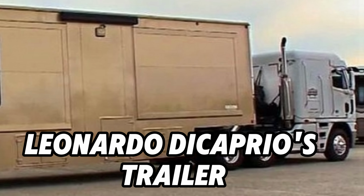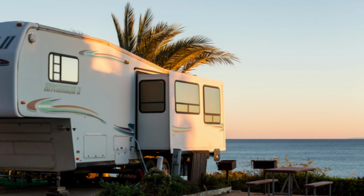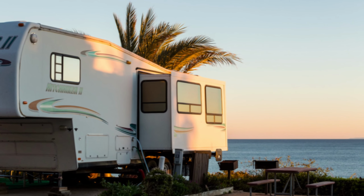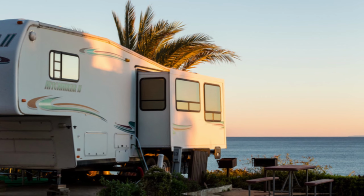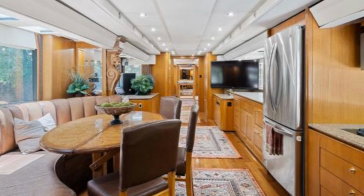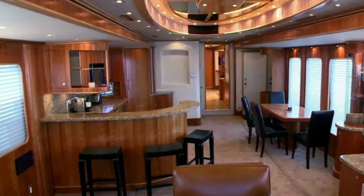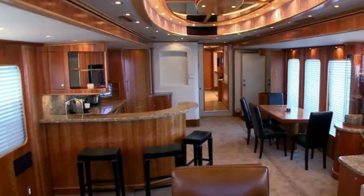Leonardo DiCaprio's trailer. When you've gone down with the Titanic and been attacked by a bear in The Revenant, you want a motorhome that's safe, reliable, and keeps you as far away from disaster as possible. As we've already seen, the vehicles we once called movie trailers could now be described as mansions on wheels, and Leonardo DiCaprio's motorhome is no exception.